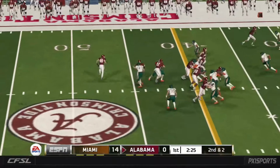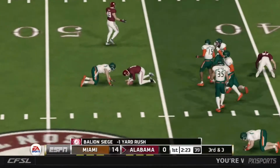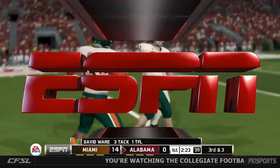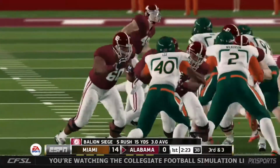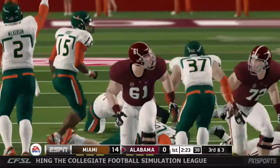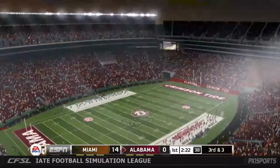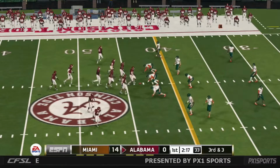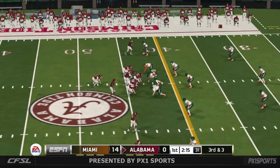They got a 2nd and 2 here. Triple option coming up again, and a big play there by David Ware. David Ware comes in and almost horse collars Bailey on Siege in the backfield there. Good play by the middle linebacker. Ware came into the game with 27 tackles, which is 2nd on the team. And he forces a 3rd and 3 here as Siege goes under center.